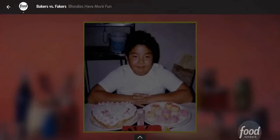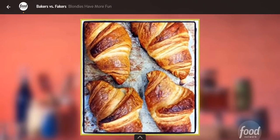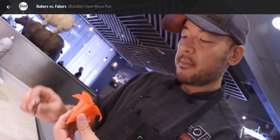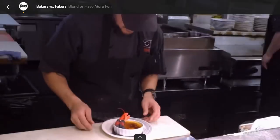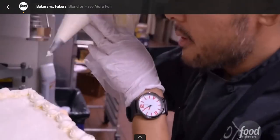I discovered my passion for baking when I was about 6 years old. I asked for an Easy-Bake Oven for Christmas, and Santa delivered. Since then, I've just been baking my way through cookbooks and going to culinary school, and the rest is history. The best part about being a pastry chef is that you get to be involved in people's special occasions.